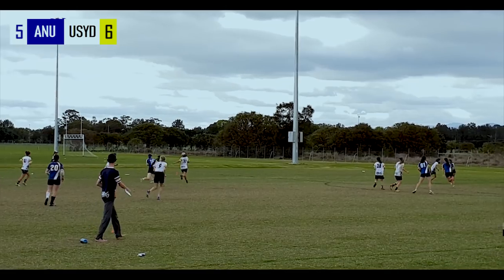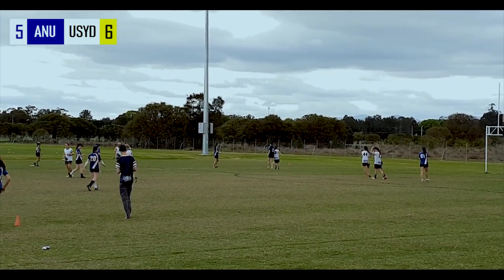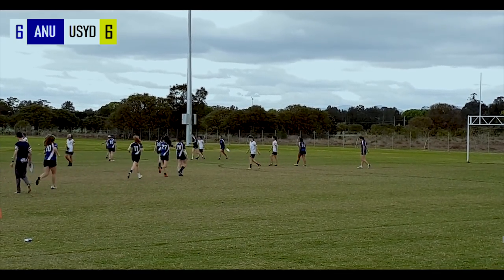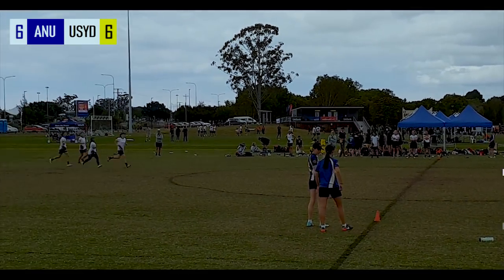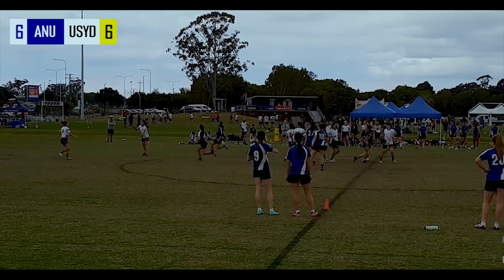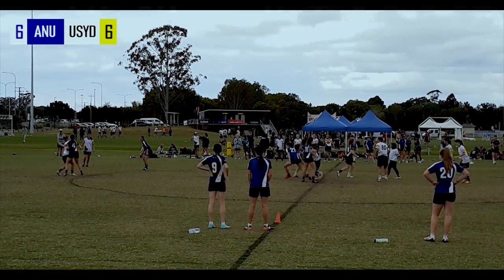Nice floaty shaving. Well, well thrown. Lovely work, Amy. Now coming up on defense, and the scores are tied up at 6-6, and this will go in to half time.